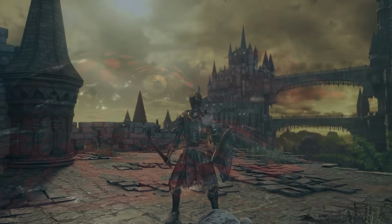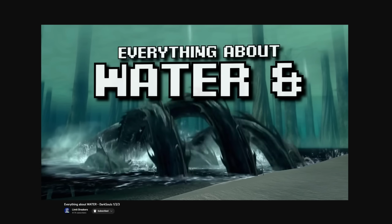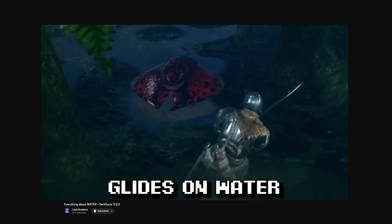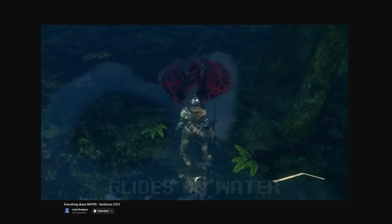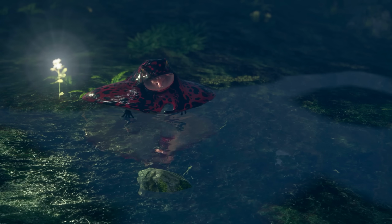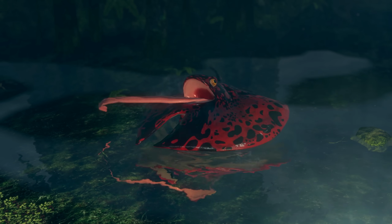For number 16, it's insane to me that we're still learning new things about these games to this day. For example, recently, Limit Breakers discovered that the frog rays in Dark Souls, when brought to water pools, actually transition into a glide animation and even have a hidden attack. So when they're in these pools, and only here, will they spit at you. And while this attack doesn't have an effect, even when it's restored now, you can tell that they were planning something for these little guys originally.